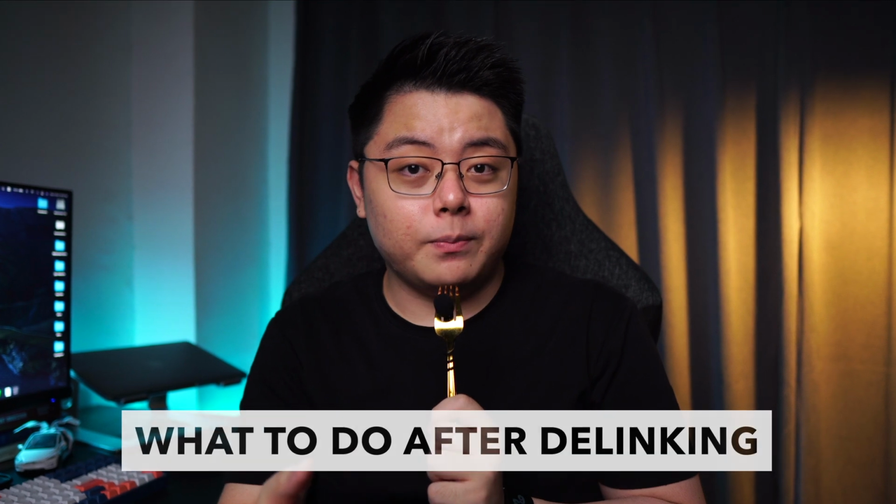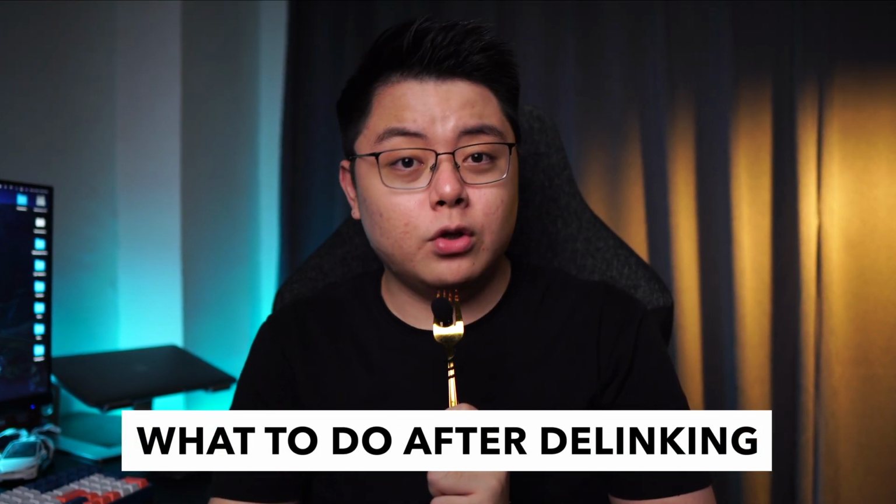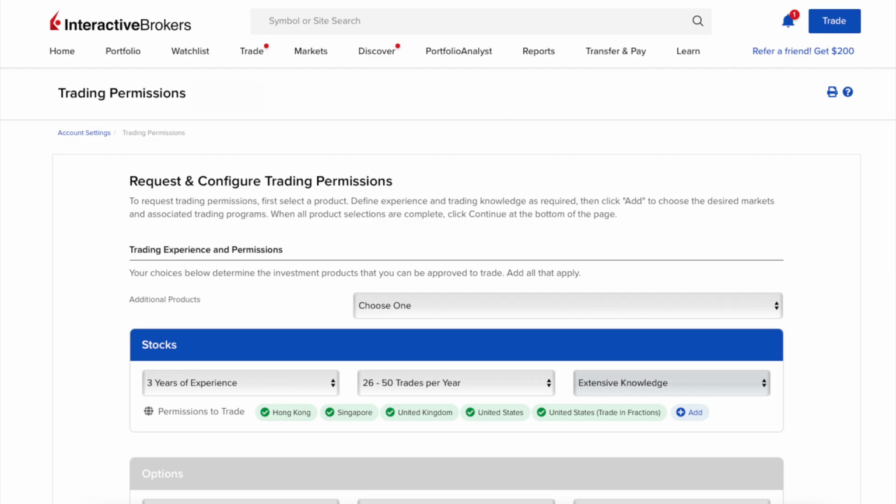After your delinking from TSG is completed, please don't forget to do these two things. Firstly, request trading permission for fractional shares trading. You can do it inside your IBKR portal. Just add this United States trade in fractions under the stocks column, then apply for it. It should be approved in 1 business day.